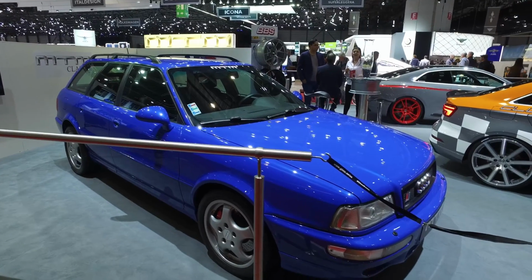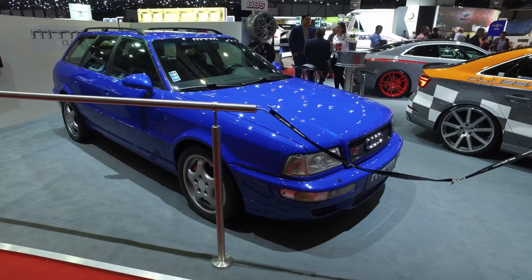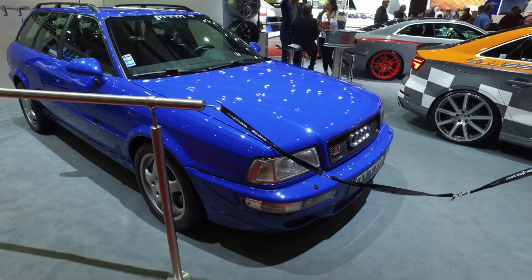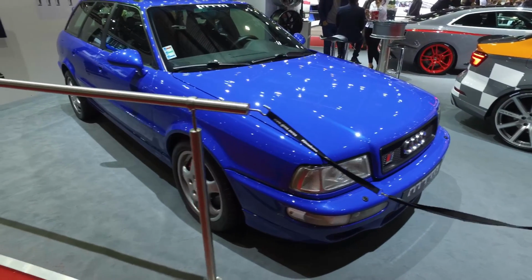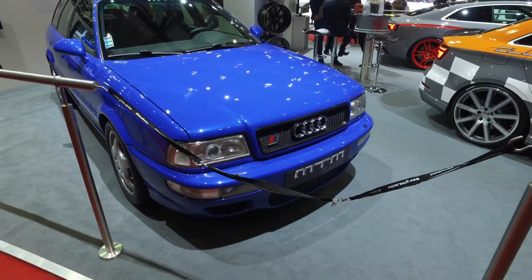Now there was one Audi based tuner that I came to see this year, and MTM wasn't one of them. But looking at the cars I got here, it might change my mind. It looks pretty awesome.